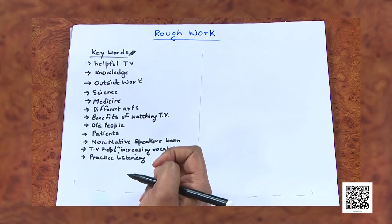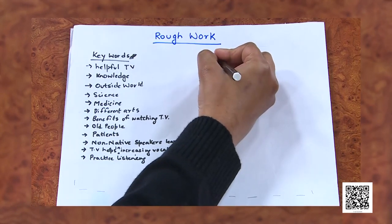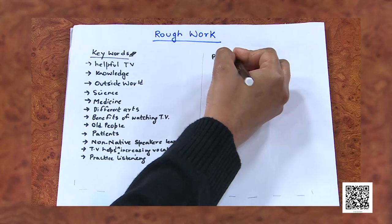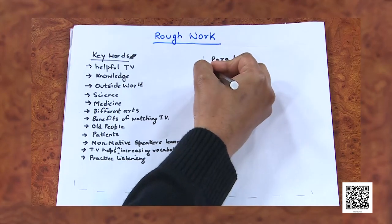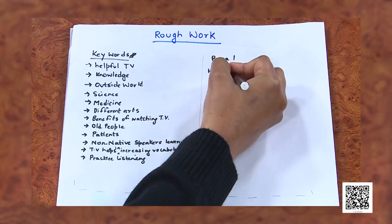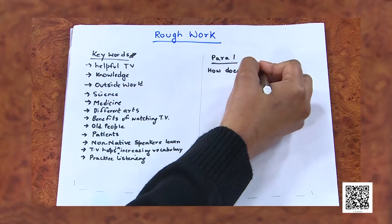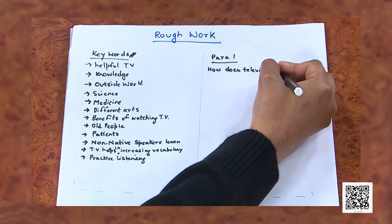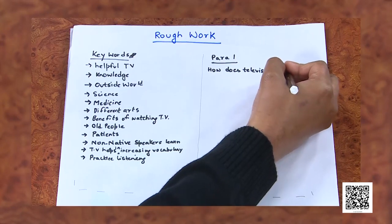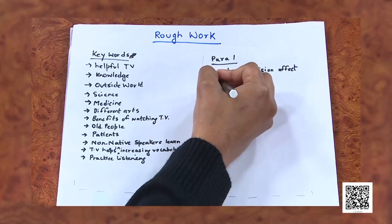Are you going to move to make the points? Rough work for para 1. The main point or the heading, I would say, how does television, TV, you can write TV, no issue. We'll discuss abbreviations later. Affect our lives.